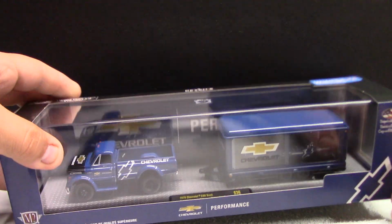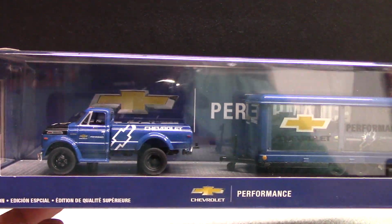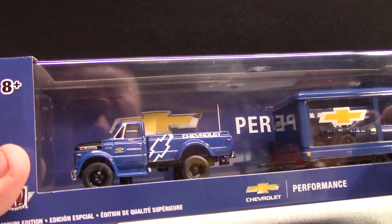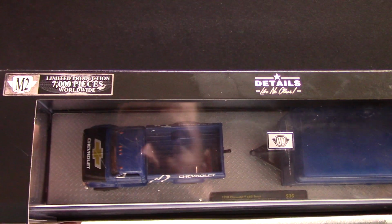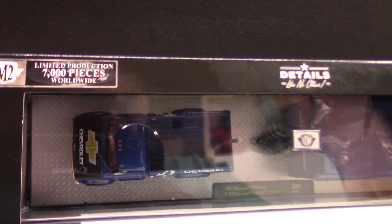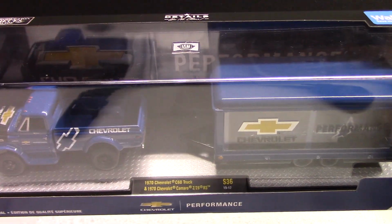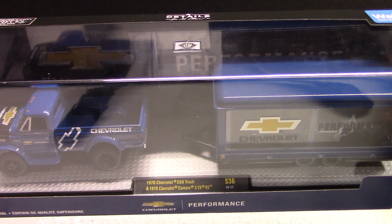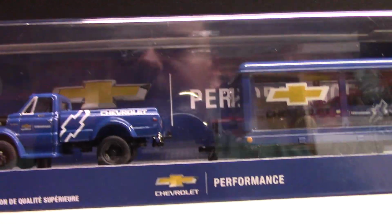So last piece we got is going to be their 1/64 scale hauler. This was a pretty sweet one to find. They don't do a ton of trailer stuff like this, so I was pretty excited to see it. This one here is limited to 7,000 pieces. Of course, only at Walmart. You got the 1970 Chevrolet C60 truck and the 1970 Chevrolet Camaro Z28 RS.